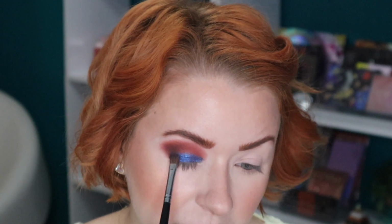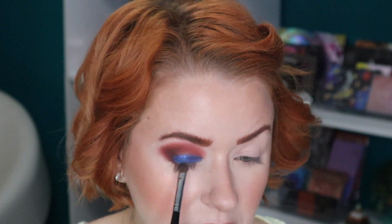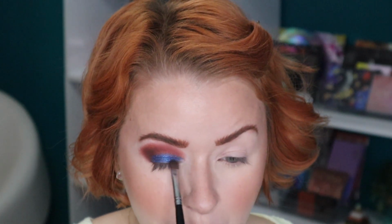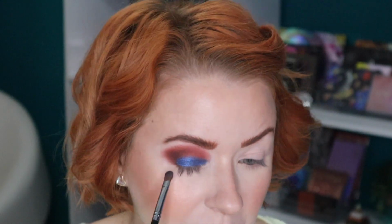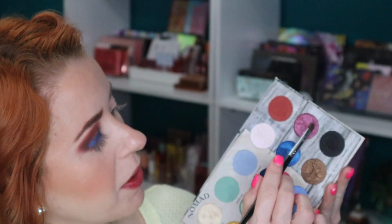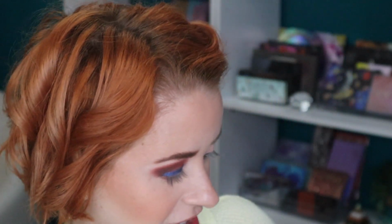Guys, I would have totally included this palette in my recent top 10 blue palettes in my stash video, but the palette hadn't been revealed at that time, so I couldn't, but believe me, it would have made it in there. So now I'm gonna clean off that brush and I'm gonna go in with the shade right here. That shade is called Up to Snow Good. I love all the shade names, they're very cute.